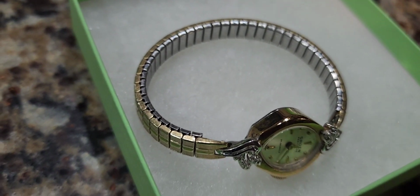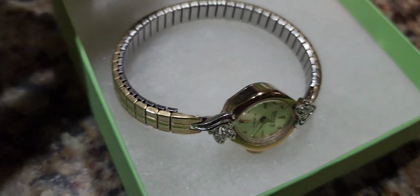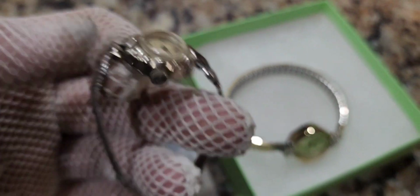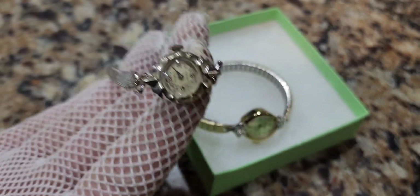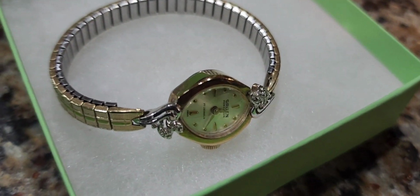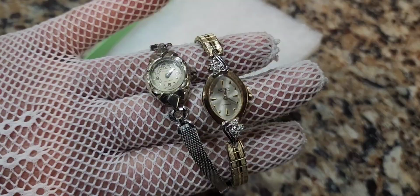And watch number 2, which is actually my favorite, believe it or not, although this one has 10 karat gold, rolled gold. Yeah, let's check that out. There you go. Really quite lovely. And this one actually is my favorite. And we have this stretch band bracelet, and we're having a hooker glove snafu.